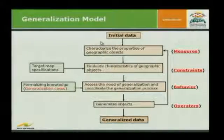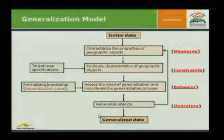You need a simple and efficient way to decompose the task of the cartographer, because the cartographer, when he is generalizing a lake, is doing maybe 10 tasks in one step. You need a way to decompose that information. This is the model that we have implemented. So we start with, of course, initial data, and hopefully generalized data at the end.